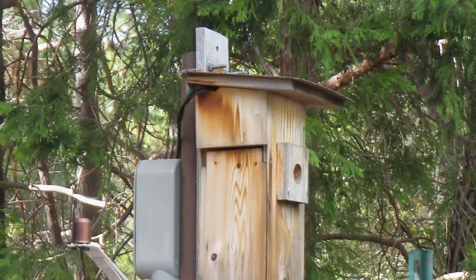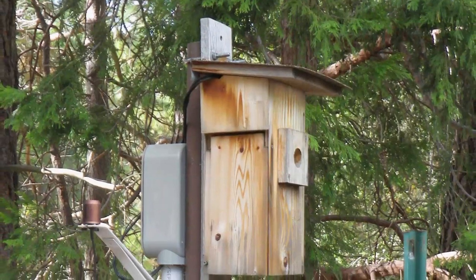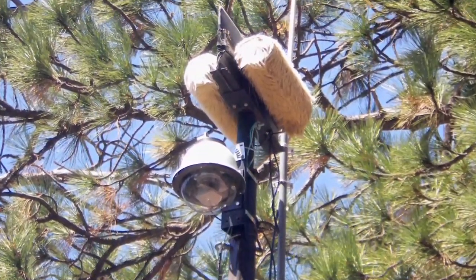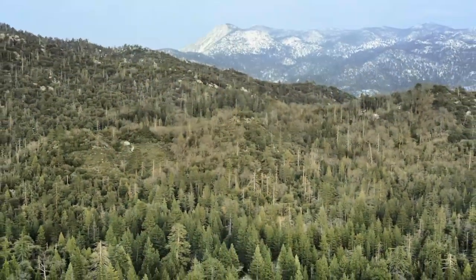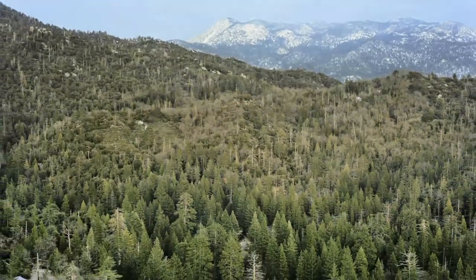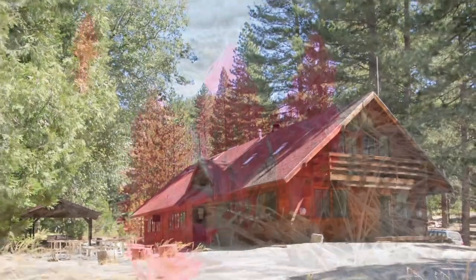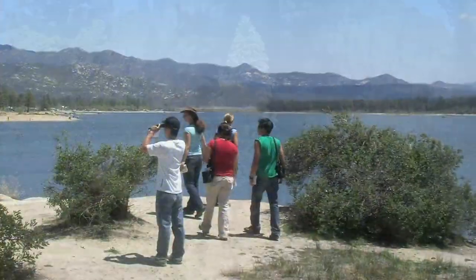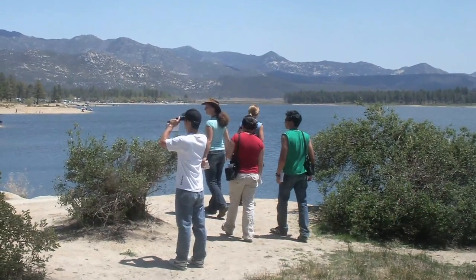The network allows anyone with internet service to eavesdrop on reserve wildlife. Nest box cameras, for example, offer views of hungry chicks begging for food inside the nest. There's even a microphone set up to listen to the forest around the clock. The proximity of the James Reserve to the UC Riverside campus, its comfortable housing, and its habitat diversity make it an excellent site for introducing students to the natural world.